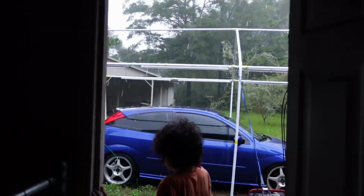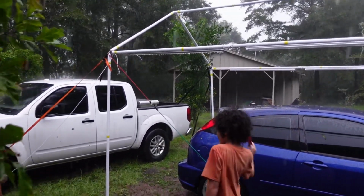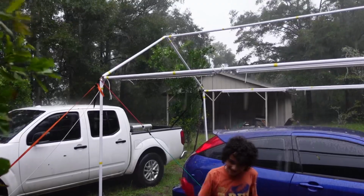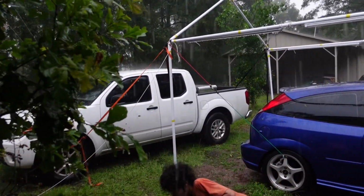Okay, Brandon, you get to fly your paper airplane first. Okay, go ahead, fly it. Hurry up, you're getting wet. Fly your airplane. Oh, that sucked. How many kids get to say they got to fly a paper airplane in a hurricane? So the biggest issue with my paper airplane, I think right now, is not going to be the wind. It's going to be the rain.